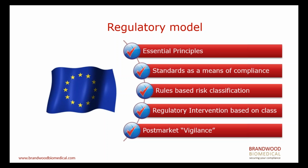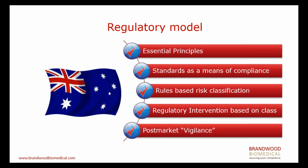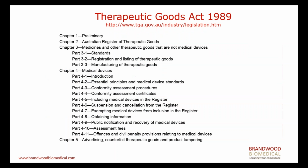Now, if you compare that to Australia, apart from the flag that's changed, the essential requirements are really called essential principles, and they are similar with some local differences, which I won't get into in this session, but essentially the key characteristics are the same. In Australia, you still have to have standards as a means of compliance. It's a rule-based risk classification, so classifications range from class 1 to 3, and the lower the class, the lower the regulatory intervention. The higher the class, obviously more regulatory assessment and intervention are required. Also, the TGA has a post-market vigilance system, so it actively monitors devices post-market to make sure that even post-approval, they still meet safety and performance requirements. That's essentially the regulatory model.